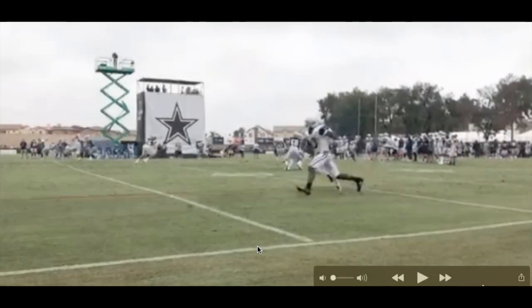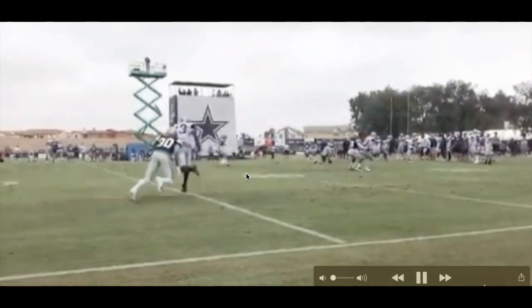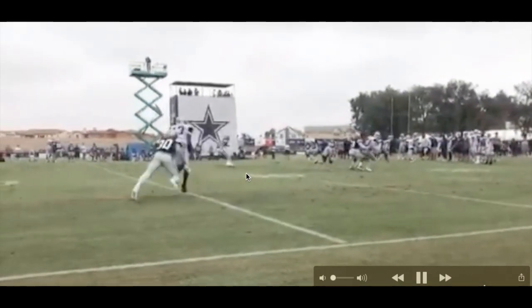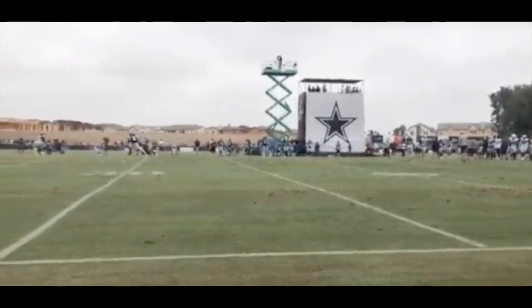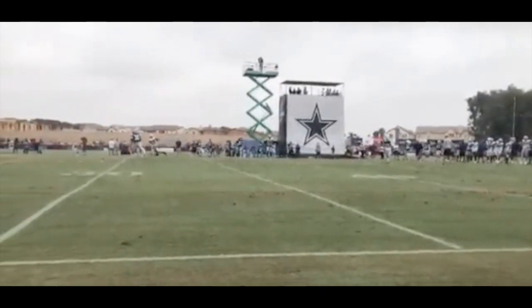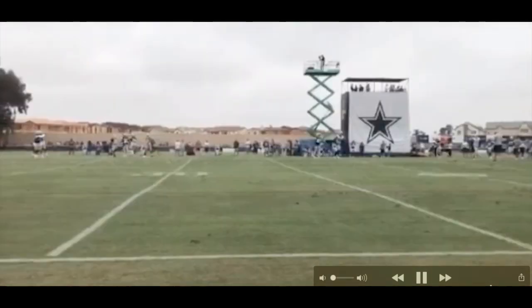I want y'all to look at Michael Gallup right here. This is Gallup versus whoever the hell is covering him, number 30. Somebody in the comments, is that Anthony Brown? I guess, I don't know, but let's talk about his route running technique and the nuances he uses when he runs his routes. If you go back and watch my Michael Gallup film session, I took a look at his college film, and I was talking about his nuanced route running and the small things that he did.